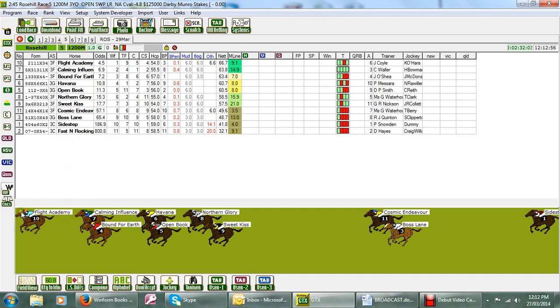I don't know what the current price of Flight Academy is, but it doesn't matter what the track condition is, it just does appear to be slightly out in front of the others. The interesting thing is Calming Influence gets 4 greens on our traffic light system, or the traffic light system that's within the GTX program.